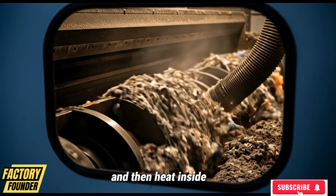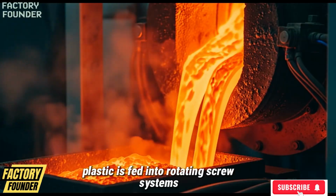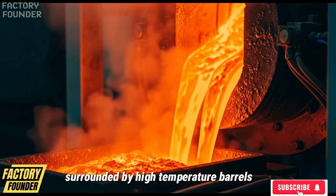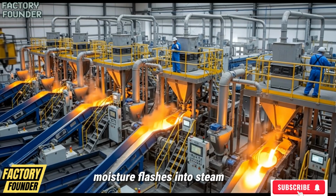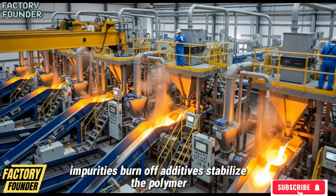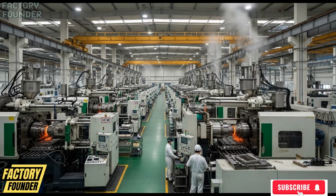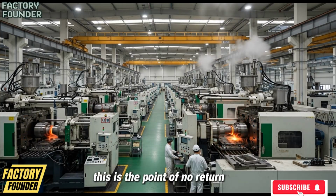And then, heat. Inside towering extruders, pulverized plastic is fed into rotating screw systems surrounded by high-temperature barrels. Friction and heaters melt the material completely. Moisture flashes into steam. Impurities burn off. Additives stabilize the polymer. The plastic becomes molten. This is the point of no return.